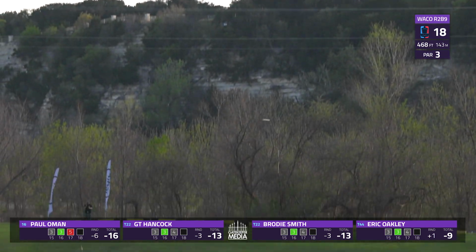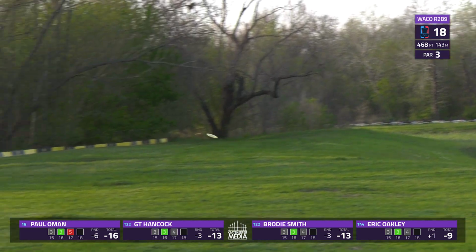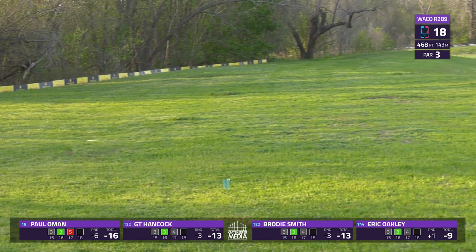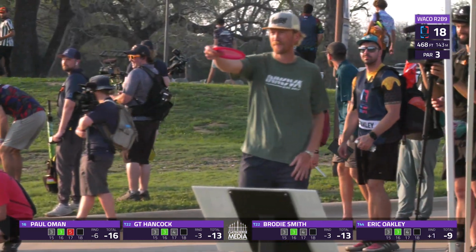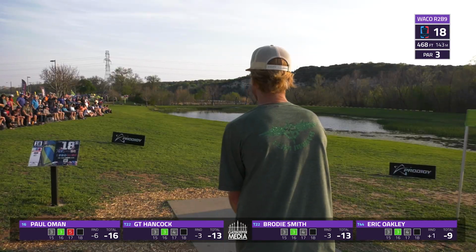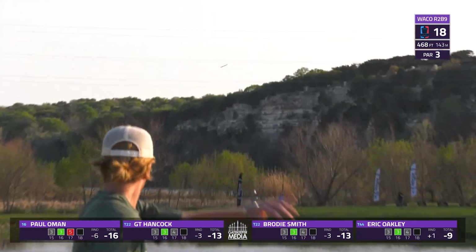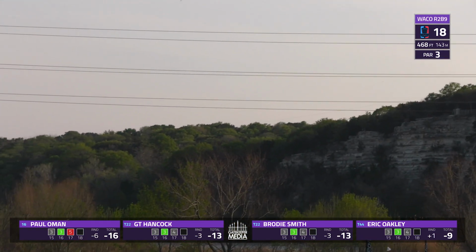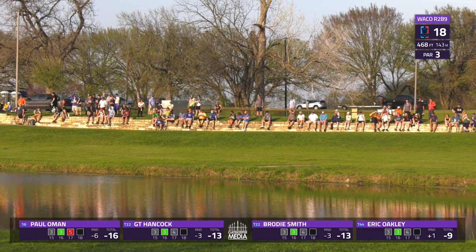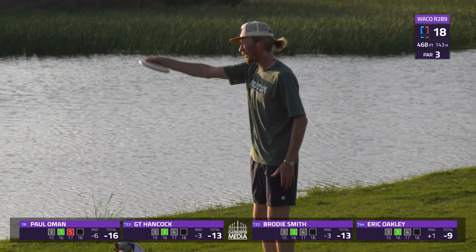Yeah, that went pretty far as the layup play goes. So he's going to have a very short up shot. Should be in great position. Oakley, GT, also GT do. Yeah, there you go. No funny business. That's more the typical layup distance that you see.